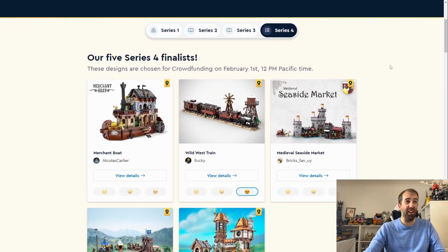But yeah, that's really cool. I'm pleased with all 5 of them. Really, really cool. I don't think there's a weak one amongst them, if I'm being perfectly honest. So yeah, that looks really good. So that's the 5 sets that have been chosen for Series 4. So let me know in the comments which of these 5 designs are you most interested in. Which one are you hoping to try and sort of secure?